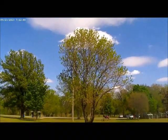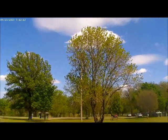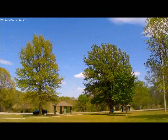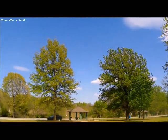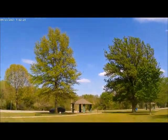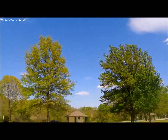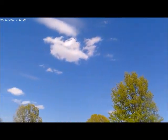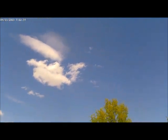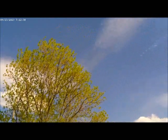The park is also really pretty in the fall. I try to take pictures. I don't think I've done a fall video yet. I need to do that. I just got the blue sky, the white puffy clouds, the green trees.